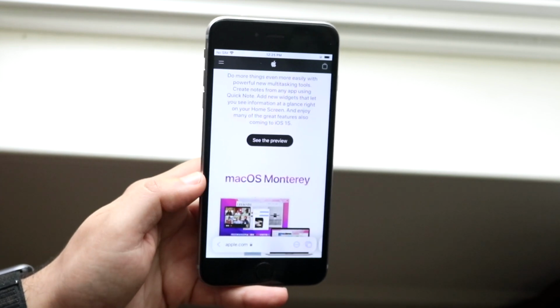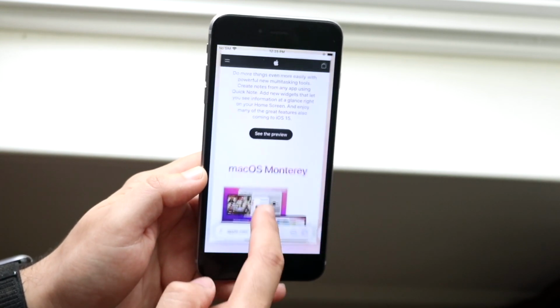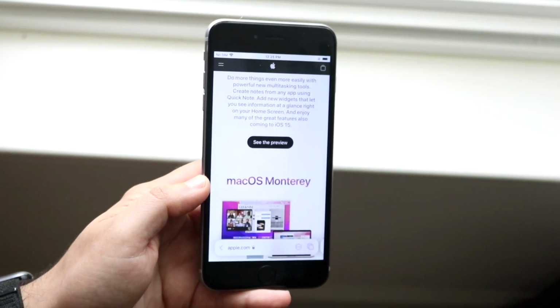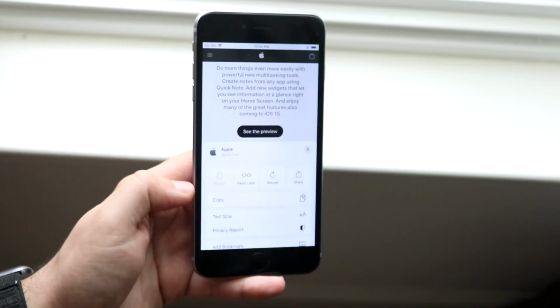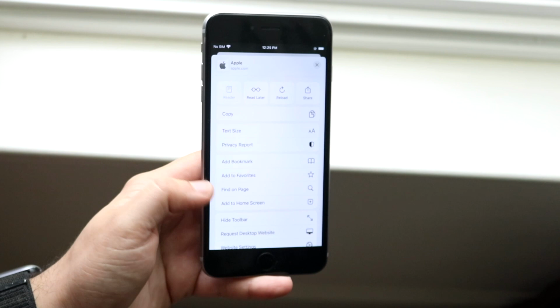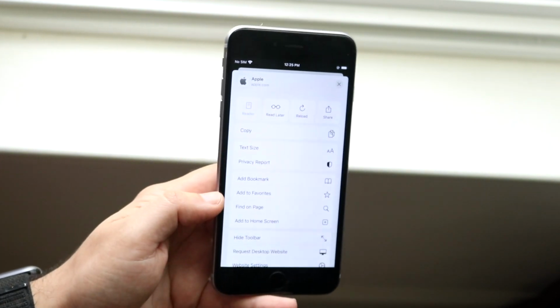But on top of this, you can swipe between tabs like this. You can always still view all your tabs by going like this. And that's really cool. Now you can always go ahead and click these three dots and see all this other stuff. And these panels look a little bit different as well. It looks a lot more, I guess, pertinent to this display. I think that looks pretty cool.